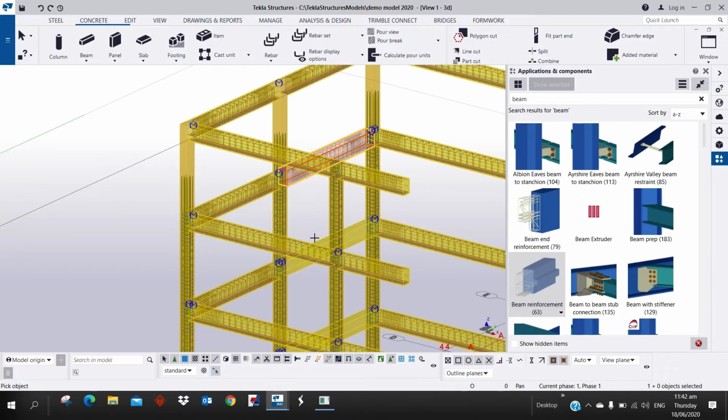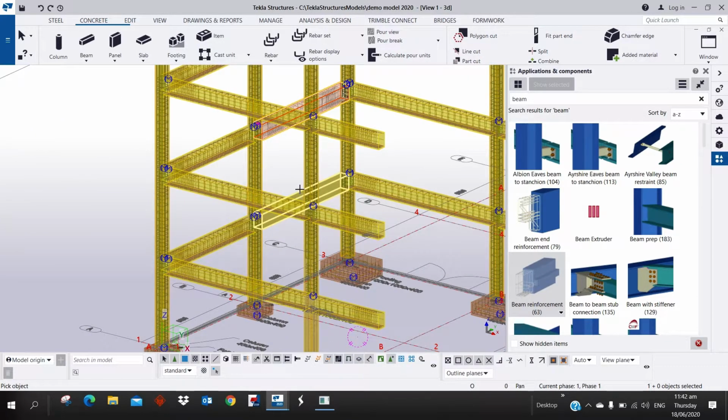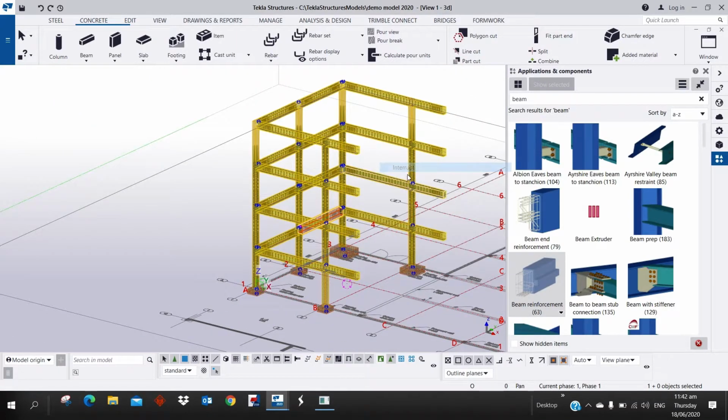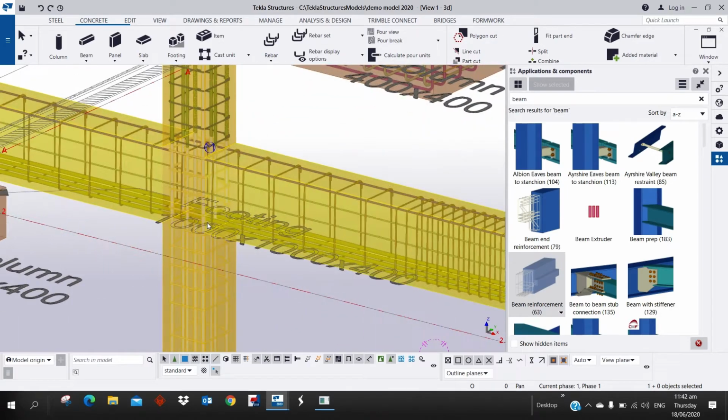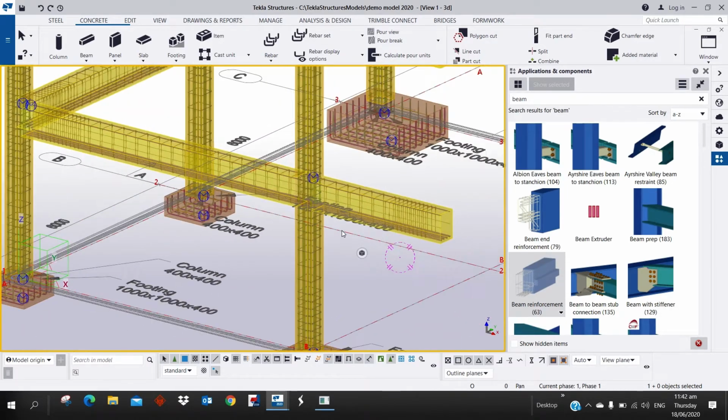Okay, let me finish this. And then as you can see, we already reinforced our concrete.